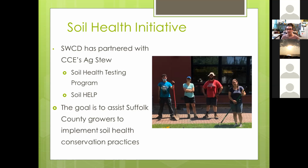So as farmland becomes more expensive and more scarce, especially here in Long Island, it's important that we're improving soil health and the productivity. And the ultimate goal of these programs is to help growers monitor and repair soil health for the purpose of increasing soil vitality to yield higher quality products.